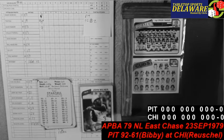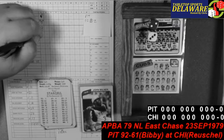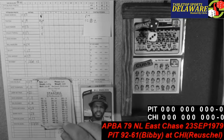Infield in for the Cubs yet again. 23-13. Stargell strikes out, swinging at the high cheese. Almost like rooting for Michigan, having to say that for Stargell.